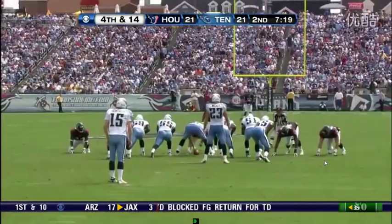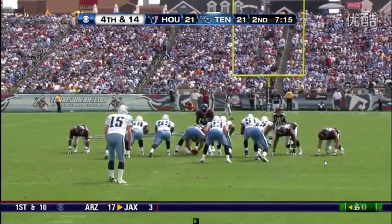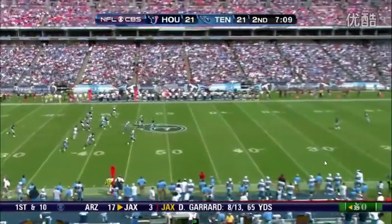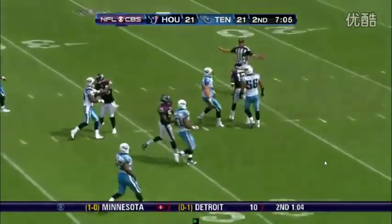Jacoby Jones back deep. He almost broke one the last time he touched it on special teams. Just came up with a big touchdown. Hendrick punting from the 16. Got this one up high. Jones signals for the fair catch and has it.